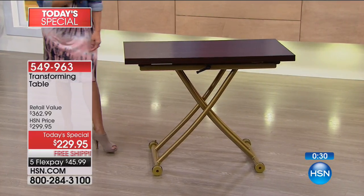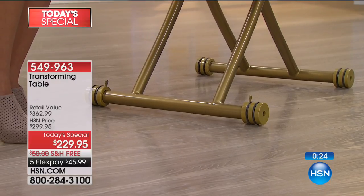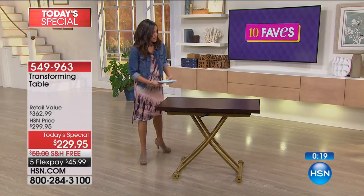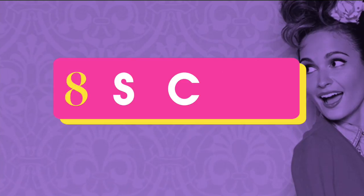So you've got these beautiful wheels down here with the little knob there, so you can go ahead and lock them if you wanna keep it in one spot, or unlock them and roll it around the house where you need it and when you need it. The height adjusts from, let's see, it goes from 15 inches up to 30 inches or anywhere in between. There's one little lever to lock and unlock it.